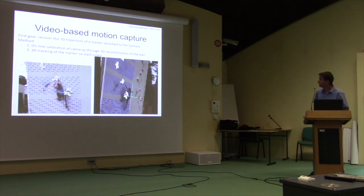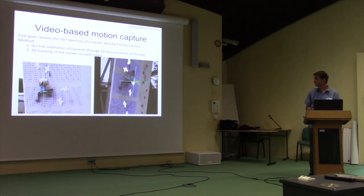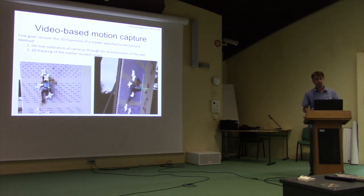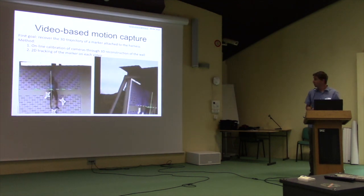So what you see here is our first goal, the first step in the project, which is to recover the 3D trajectory of a marker attached to the harness. The first step you have to do is the online calibration of the cameras. So you have to know the respective position of the two drones, each one with respect to the other. When you do traditional motion capture, you don't have this kind of problem because the cameras are fixed.